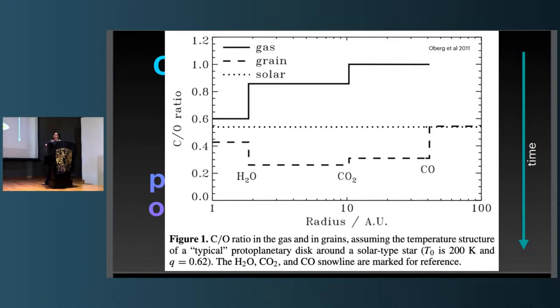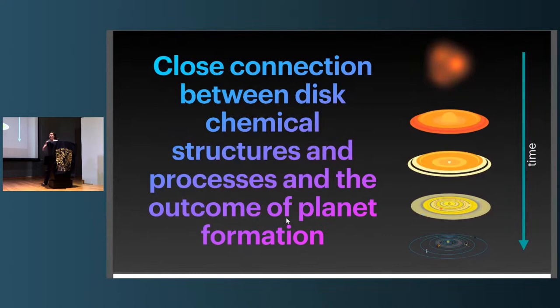So going back to this, we will have fingerprints in the atmosphere of where the planets formed in the disk, because the composition, or the C/O ratio in this case by the Oberg model, will change as we go far away from the star.